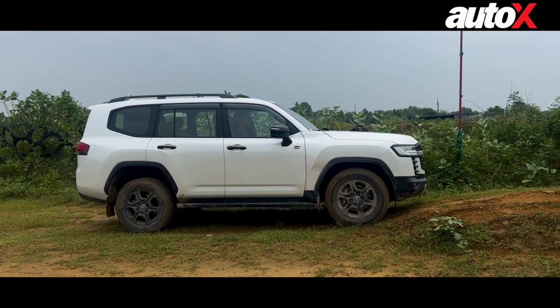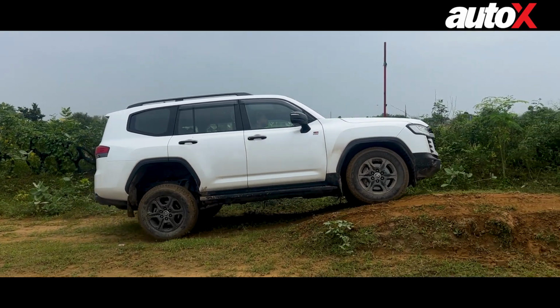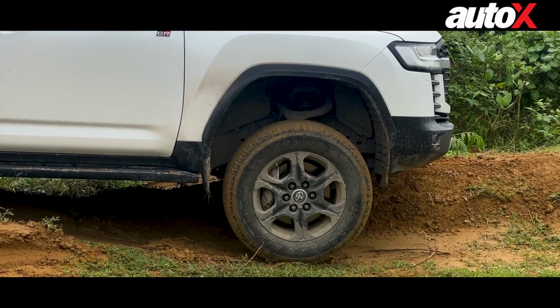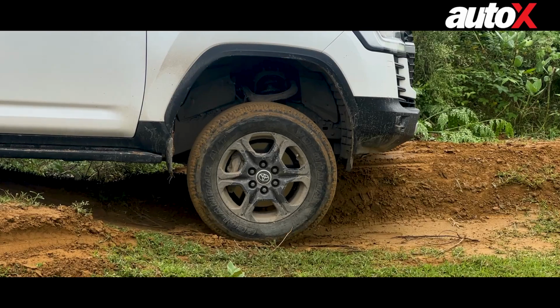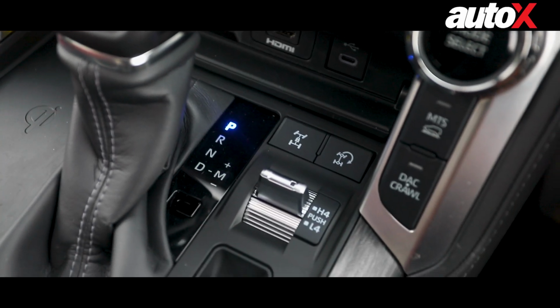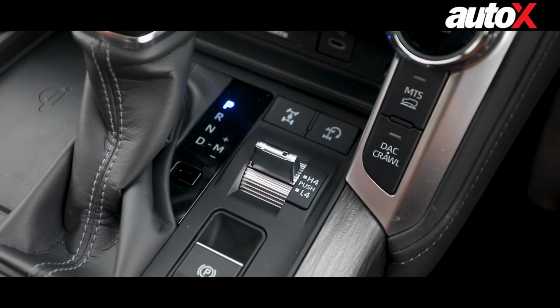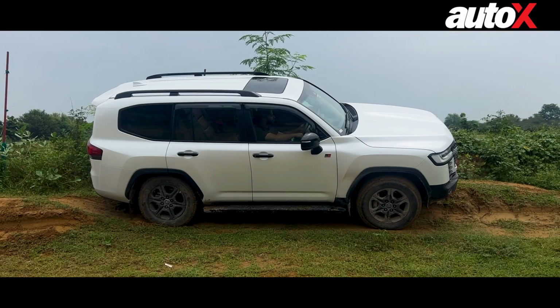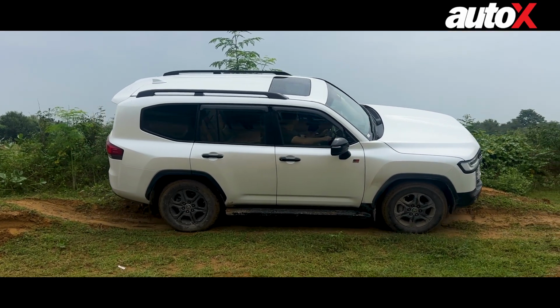So why did the LC300 get stuck? Two reasons. I was being too cautious, carrying little momentum, and the electronics were cutting power instead of sending it to the wheels with grip. Now sure, at this point you can fiddle with its multiple diff locks and work your way around. But the simplest fix is switching to 4-wheel drive low and letting the cruiser do its thing.